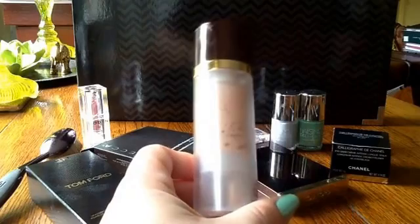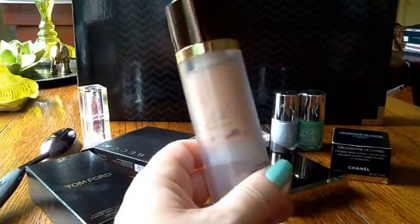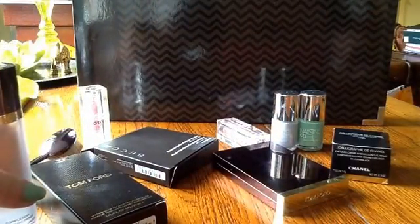But you can see over half still there. It smells fine. It looks fine. It's working fine. Definite favourite. I was wearing that a lot this last month.